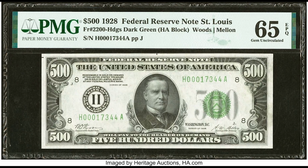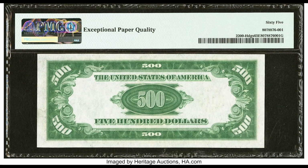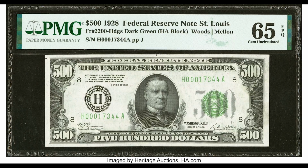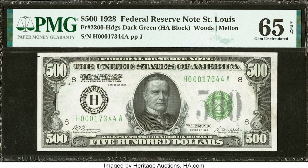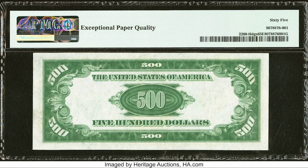Now, this is a genuine United States $500 bill. These are personally some of our favorite types of paper money, but not many people even know they exist. These are highly collectible. They're called high denomination notes. There's also a $1,000 bill, this one being from 1928, graded by PMG at a 65 EPQ.